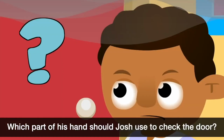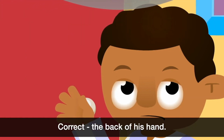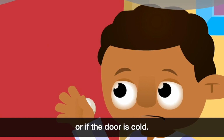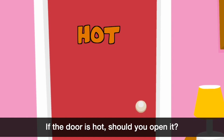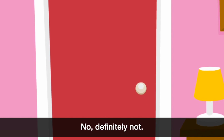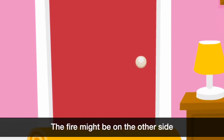Which part of his hand should Josh use to check the door? Correct. The back of his hand. This lets us check if the door is hot or if the door is cold. If the door is hot, should you open it? No, definitely not. The fire might be on the other side.